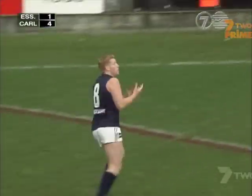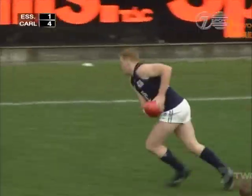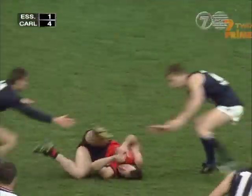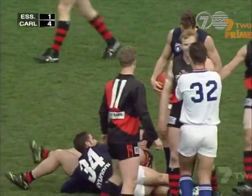Fraser Brown up towards the 50-yard wide to Whitnell. Oh, he's bobbled a sitter. You couldn't believe it. 8 goals last week and he just can't get hold of it today so far. Calthorpe. Might have been a little trip there. He's gone to ground. The Bombers fans say, what about a free kick?